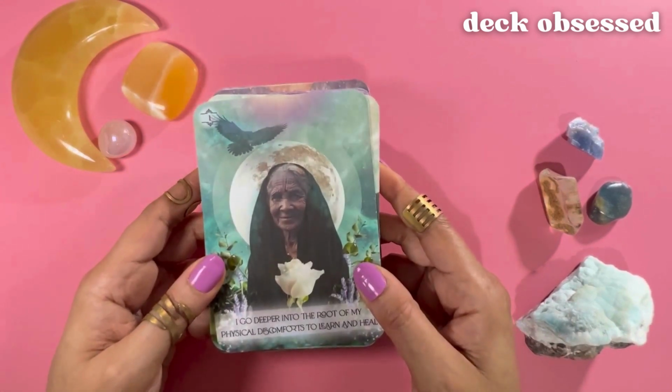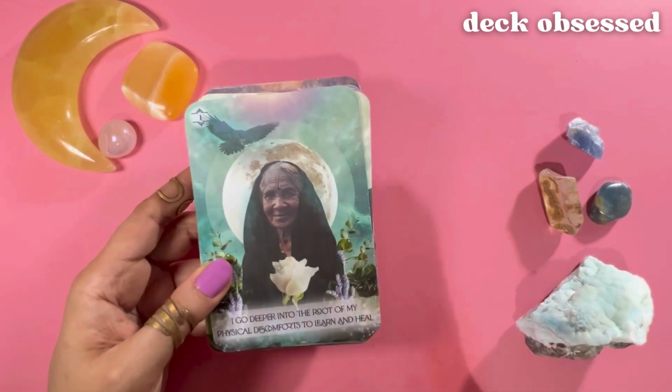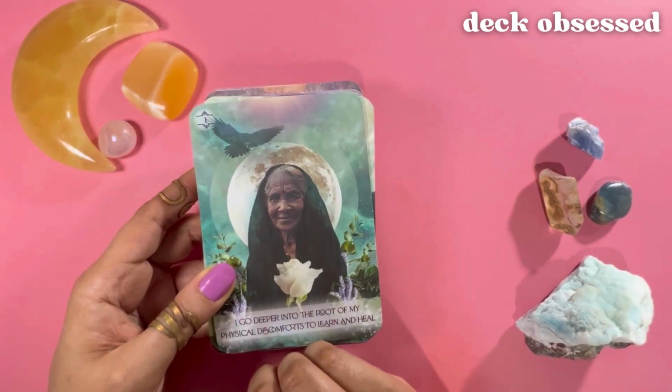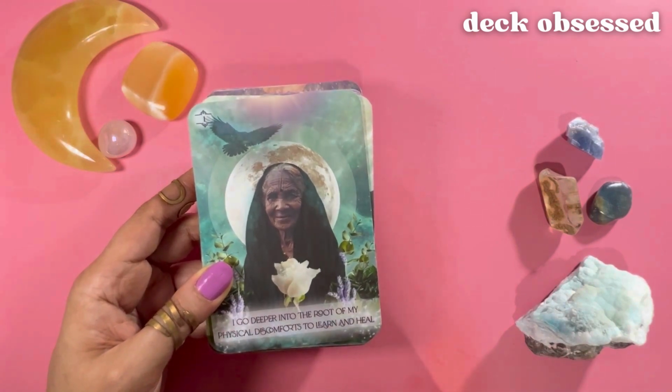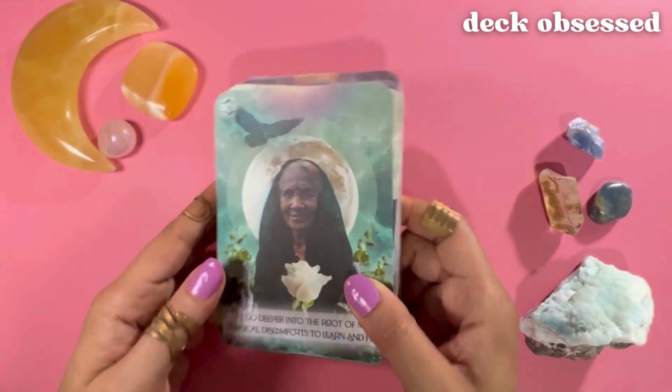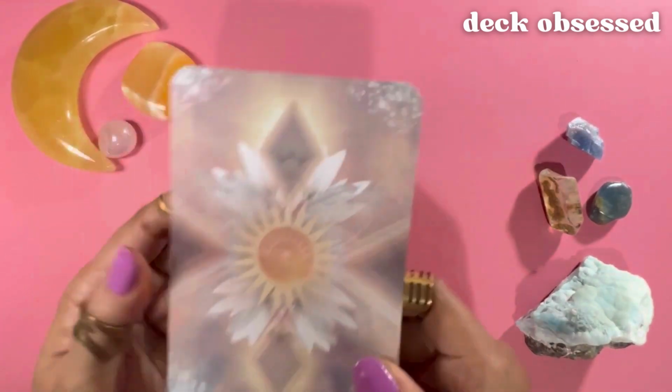There are 5 categories and their colors. They are the physical category, which is green, the mental category is blue, the emotional is pink, energetic is purple, and the spiritual category is golden. So let's go ahead and have a look at each of the cards.